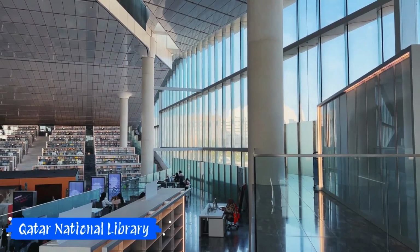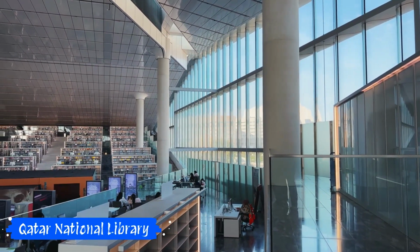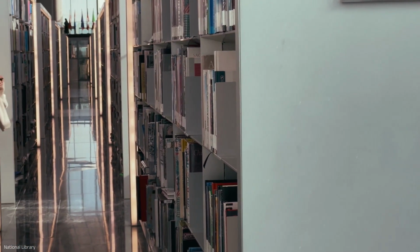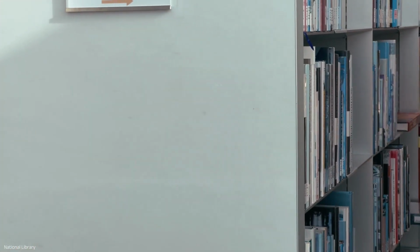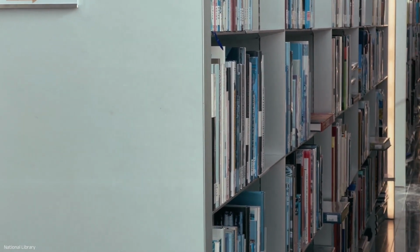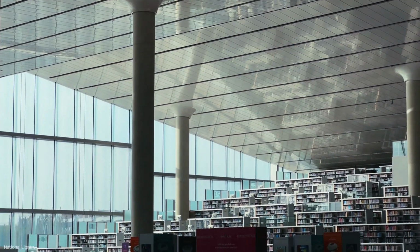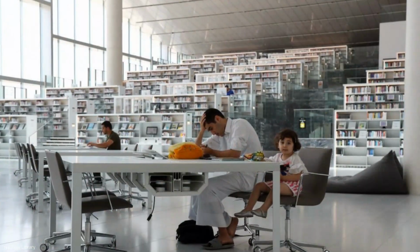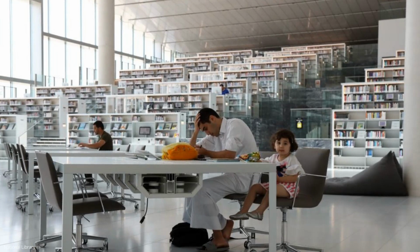Qatar National Library is a state-of-the-art library in Education City, serving as a hub for knowledge, research, and culture. Designed by architect Rem Koolhaas, its futuristic structure resembles an open book. The library houses over 1 million books, digital resources, and a heritage collection featuring rare manuscripts, maps, and artifacts related to the Arab Islamic world.